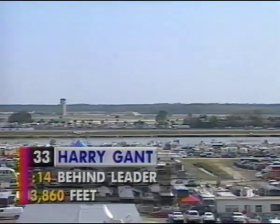There's Lake Lloyd looking pretty calm out there this afternoon. And 14 seconds down the backstretch. That's about where he was before, wasn't it, Ned? Yeah. Of course, Derek Cope, the man leading this race, Gant is running in second place. Cope has yet to make a pit stop as well.